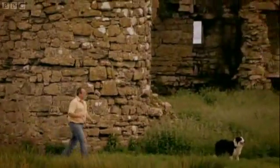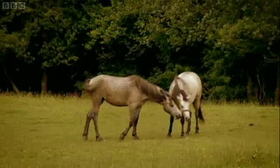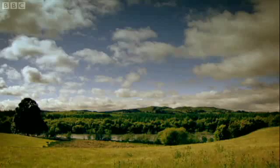I live on a farm in Donegal. It's been a farm in the family for generations, as long as I remember. There's nowhere else I'd rather live than here in Ireland. There's no place like home.